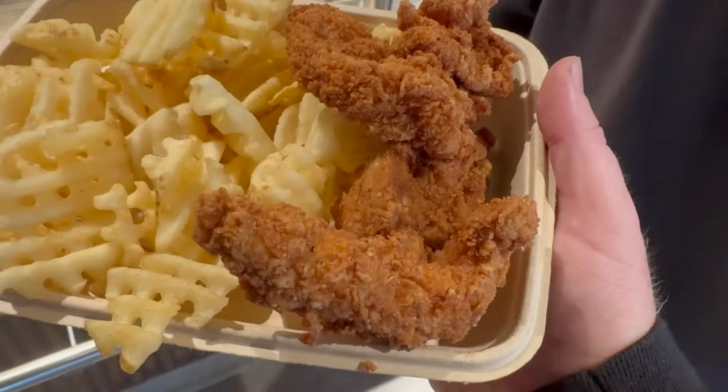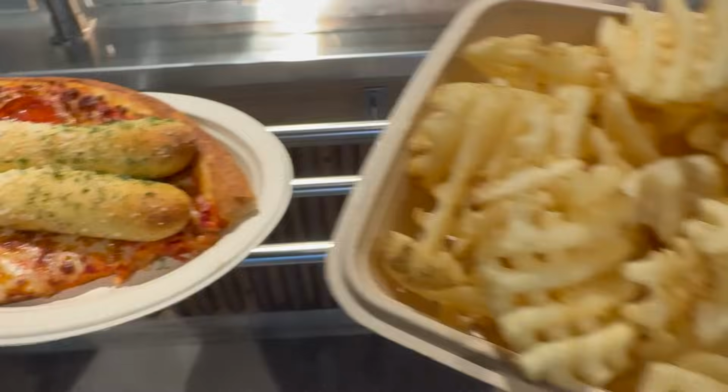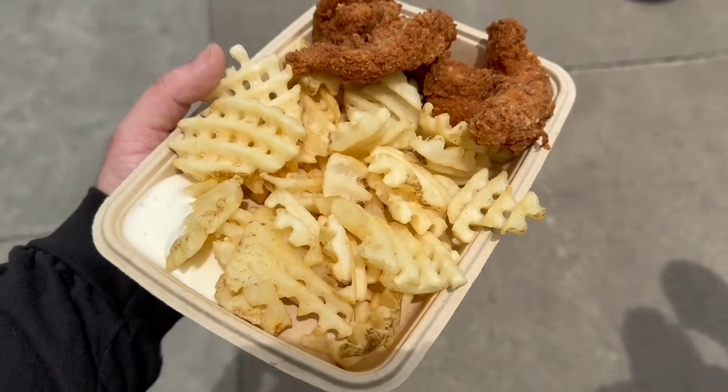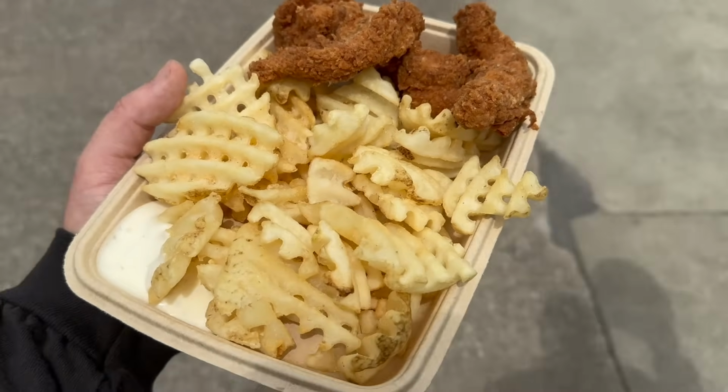On top of that, then, we also have quantity. And as far as quantity goes, again, I'm going to give it to Farmhouse. Farmhouse has lowered the amount that they give you, but they still give you quite a bit of food, and it's definitely more food than what you receive here at the Corral.